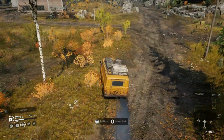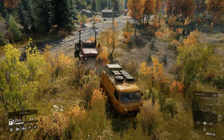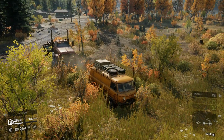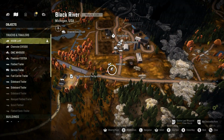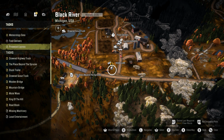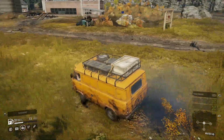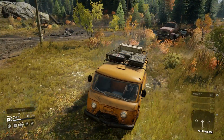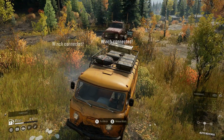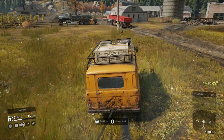In fact, I think it's probably going to be easier across here than it is through that mud. What have I got to do with you now? Did I activate the mission? Or am I now just stuck with a truck? No, I have just got to get him over here. Yeah, if I just drag it there, it's done. Oh, I've lost my winch because I stopped to look at the map. That's something to bear in mind. I didn't know that happened, actually. There's a bit of congestion over here, actually, team.